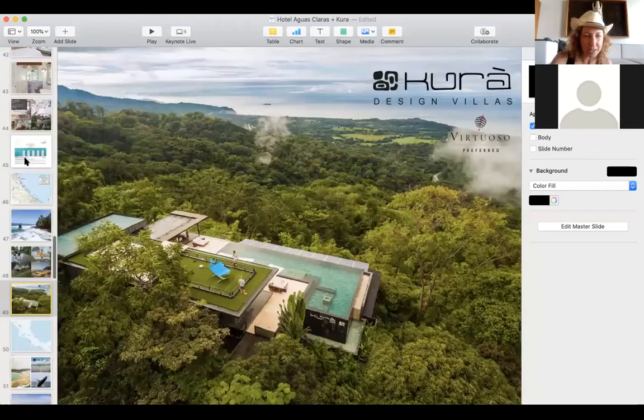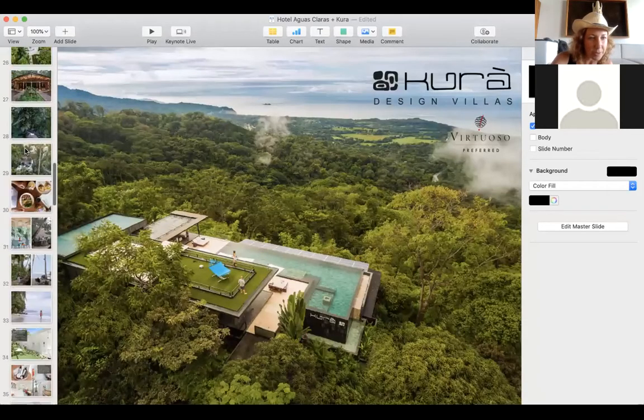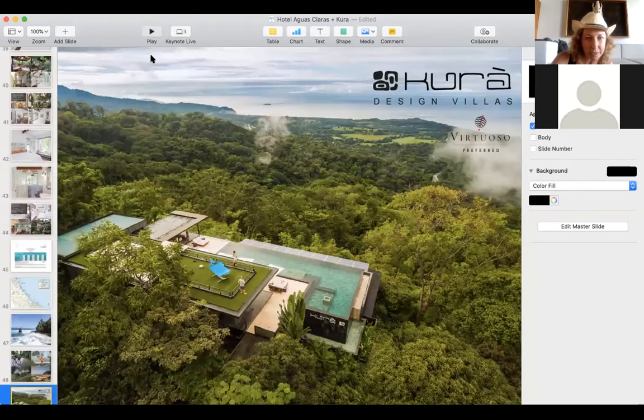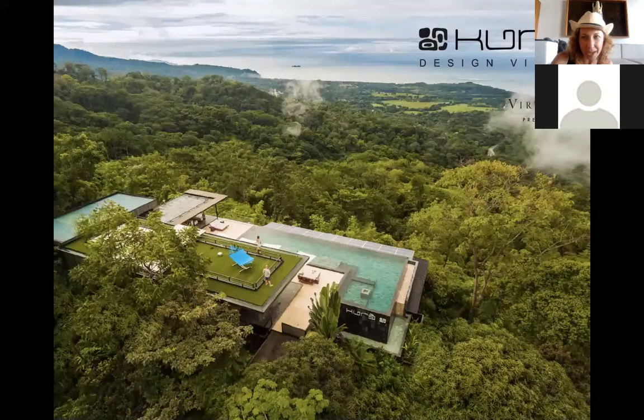I am going to start by sharing my screen and just take you on a quick walkthrough of Kura and the surrounding area in case people aren't familiar with it. I think you can all see that. Okay, so here we are.